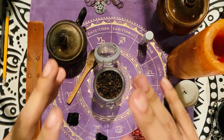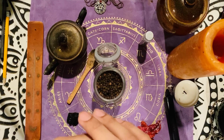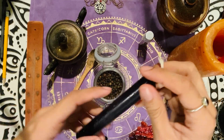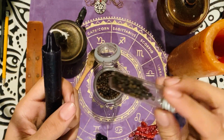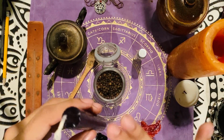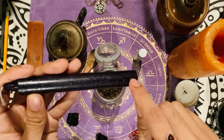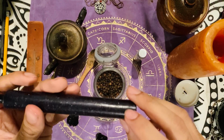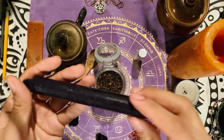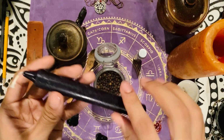Now, a couple of spells that you can use black pepper with. Let's say you're trying to do a banishing spell, to banish someone out of your life. You can take a black candle, and if you made your black pepper oil, dress it with black pepper oil and let that burn down. You can write on your candle "banish" and then your target's name. Let's say it's Carl Boudoir. I don't know, let's say you're trying to get rid of Carl Boudoir. So you would put "I banish Carl Boudoir," or just "banish Carl Boudoir."